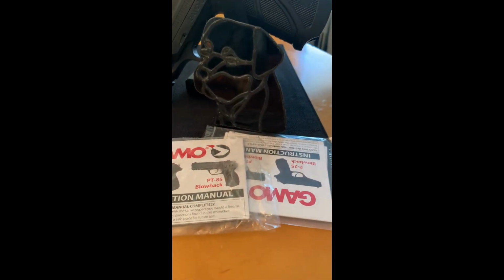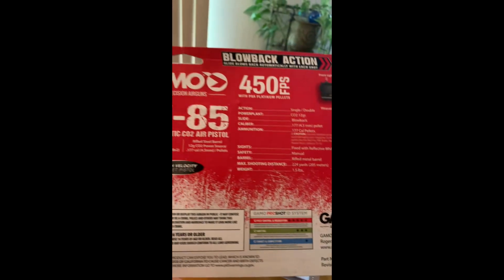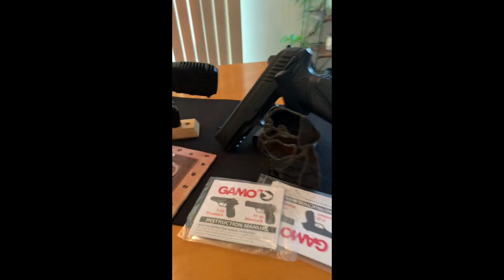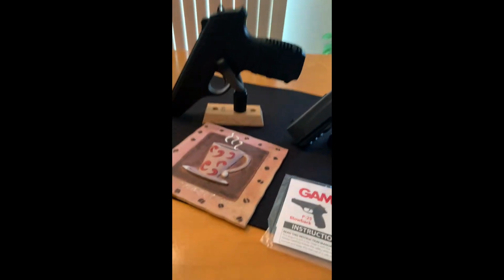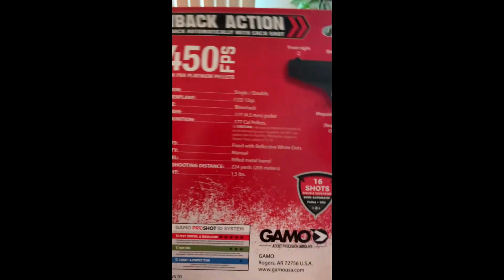So this is what the package looks like for the PT85. This is the back of the package. It has its specs for this one. And then for this one, this is the back of that one, and it also features the specs. Here it also has what they say you can use it for: pest control, recreation, hunting, and target competition. A lot of times they talk about the types of pellets that you can use with these, and so they'll label them, and I'll get ready to show you packages of those in the next segment.